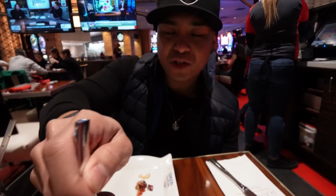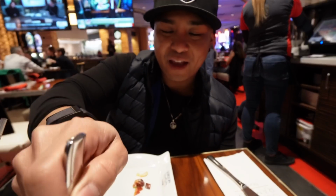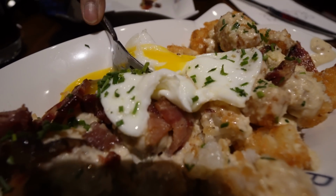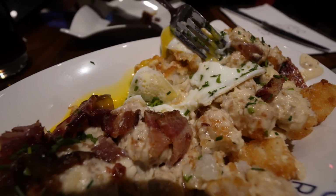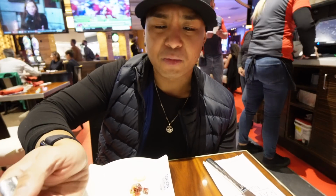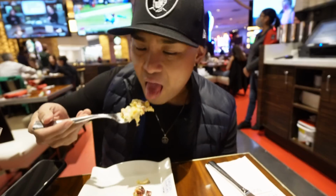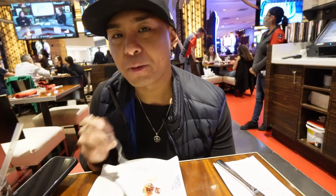Oh, this is good. So we haven't eaten breakfast yet, and this was perfect to get, like with the sauce and the tots. What sauce was this? Do you remember? I don't know. It feels like a cream of mushroom type. It's like a cream of spinach or cream of mushroom sauce. So with the chives and the bacon, this is perfect to start your meal before the burger. Carb up, Jaycationers.